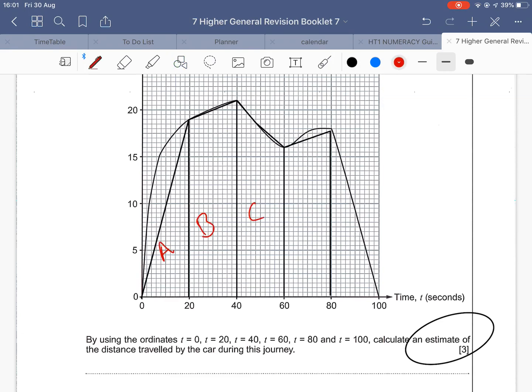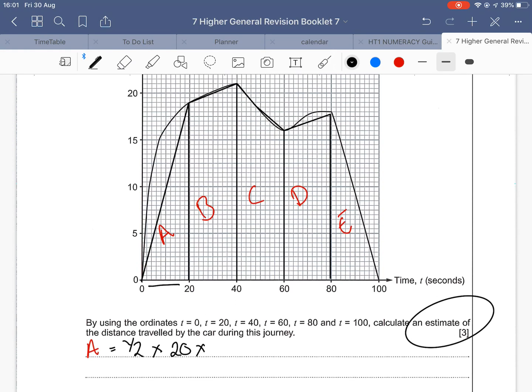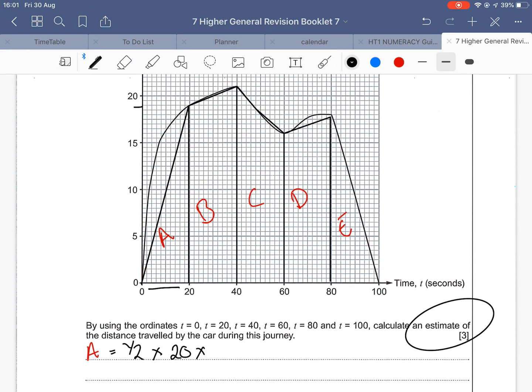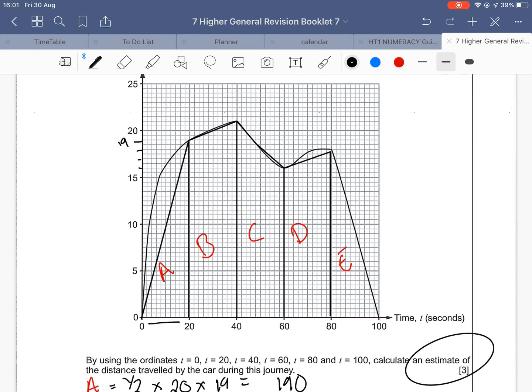So we've got A, B, C, D, and E. We want the area of all those. They're just triangles and trapeziums. You should know how to find the areas of triangles and trapeziums. So if we start with A, area of a triangle is half, base times height. So we want a half. The base is obviously going to be 20, and that goes up to 19, where each square is 0.5. So 16, 17, 18, yeah, 19. So that is 190.